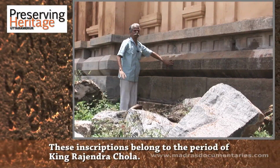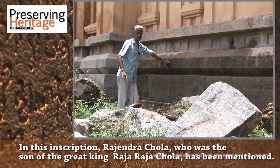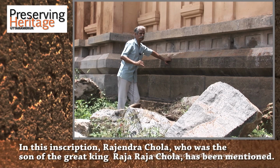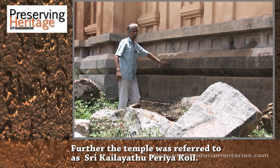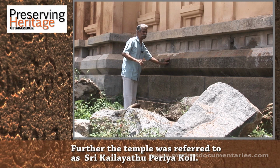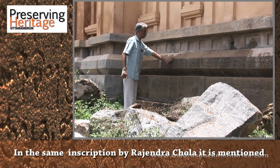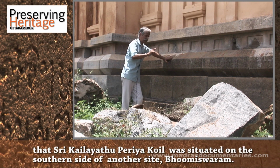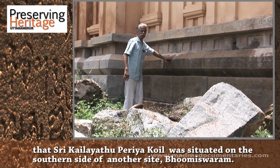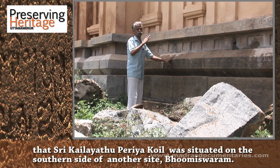This belongs to the period of Rajendra Chola. In this inscription, Rajendra Chola was the son of Rajaraja the Great. In this inscription, the name of the temple is mentioned as Sri Kailashnatha Periya Koyil. And in this same inscription by Rajendra Chola, it is mentioned that the Sri Kailashnatha Periya Koyil, that is, this temple, is situated on the southern side of the Bhumiswaram.